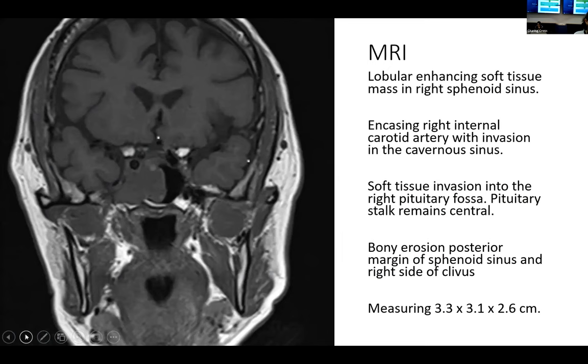We can see here that there is a very large lobular mass centered in the right sphenoid sinus. It encases the right internal carotid artery, as well as shows some invasion into the cavernous sinus. It does invade into the pituitary fossa. However, the pituitary stalk had remained central. There was no compression of the optic chiasm. There was a bony erosion in the posterior margin of the sphenoid sinus and into the right side of the clivus. The mass measured about 3.3 by 2.6 centimeters.